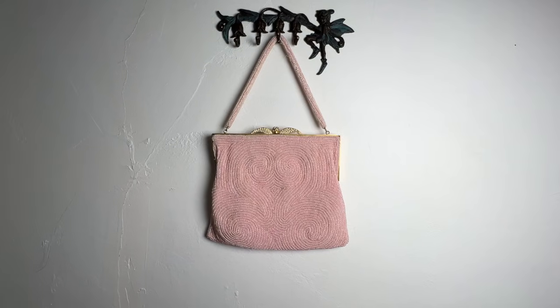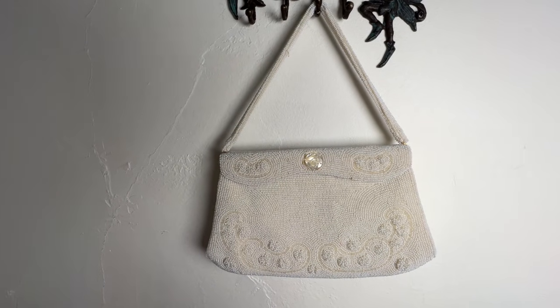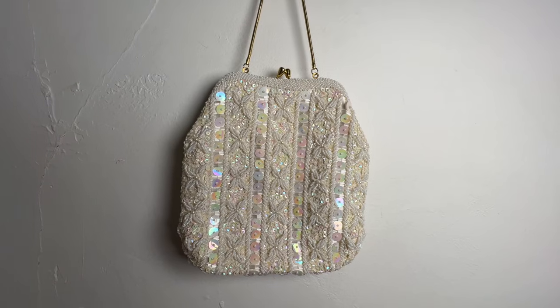Antique beaded bags. This is absolutely stunning. No possible way I would get rid of this. This one as well, absolutely gorgeous. And I'm sorry, it's gorgeous. I'm keeping both of these.